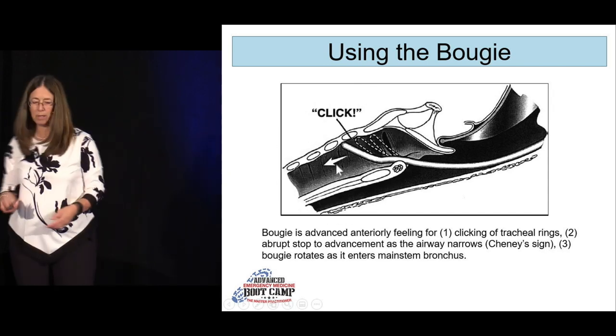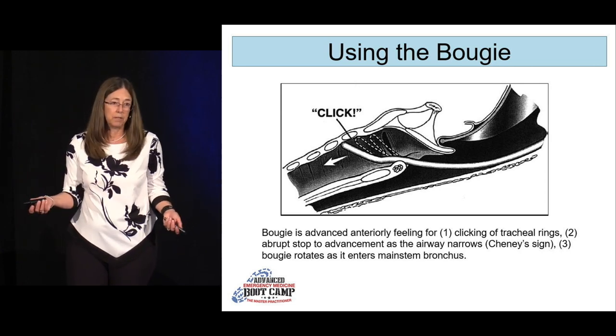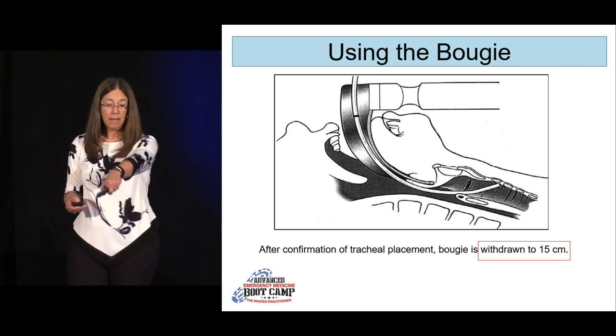Fabulous. That's wonderful. What I'm going to do then, those clicks, they call them clicks. I don't think it's clicks. It's bumps. It feels like bumps. You're going to feel that happen. We're going to flip the picture around here. It's going down. Now, my laryngoscope is in there.